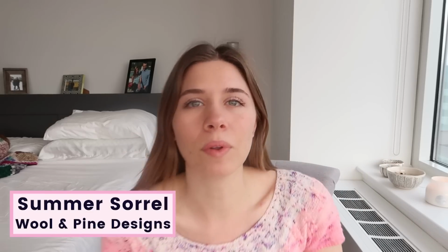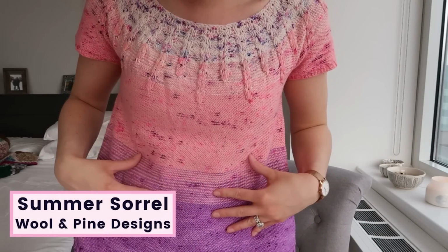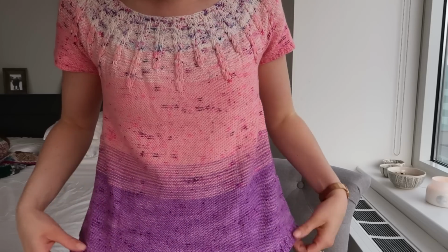Okay, I am wearing the Summer Sorrel by Wool and Pine Designs. I knit this a couple of years ago after I got to New York City, because this is all New York City yarn from Yarn Over New York. I'll link the project page down below. It came out super, super cute. I added in some A-line shaping to it and realized that I really didn't need it, so I wouldn't recommend doing that. And I might have shortened the sleeves. I don't remember, but hopefully it's all in the project page that I'm going to include.